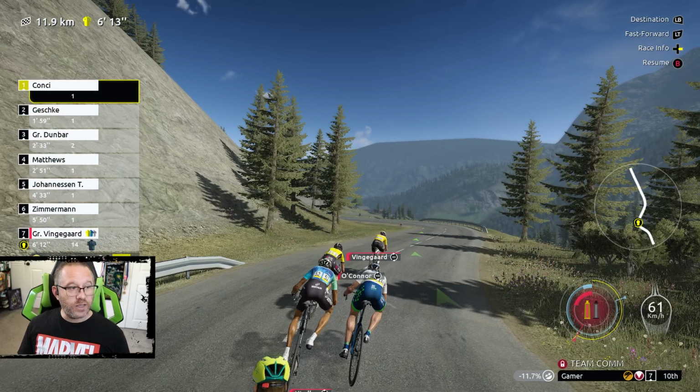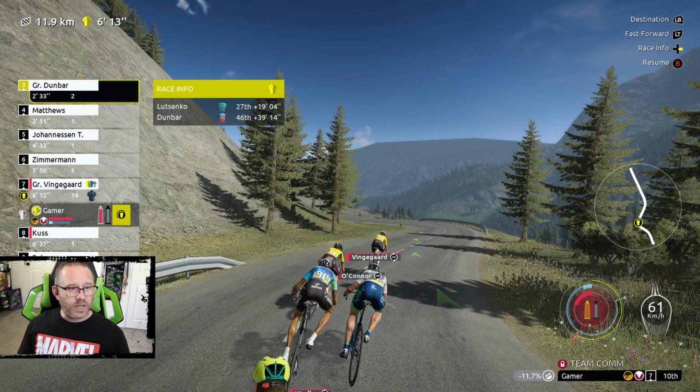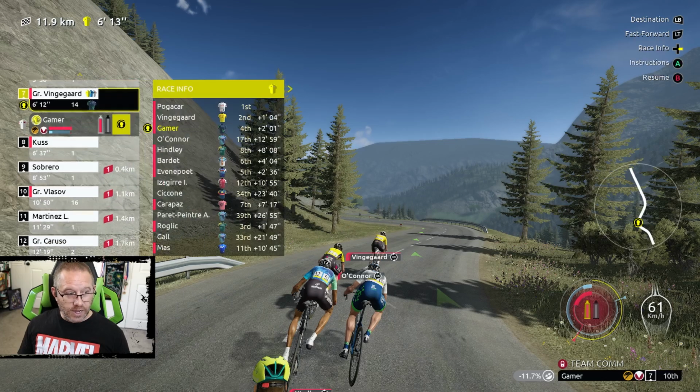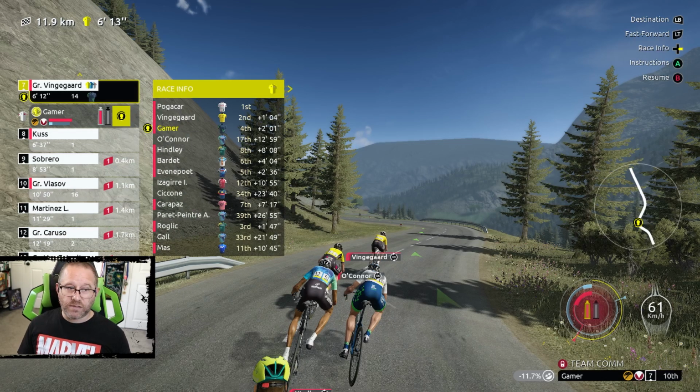So Conchi alone, 2 minutes ahead of Geschke. Dunbar and Lutsenko are 2.5 down. Matthews, Johannesson, Zimmerman, and then comes my group of 14 with the favorites. The top 10 is nearly all here. Nearly. Not all. Like, I don't see 10th. I don't see 9th. So there are some riders missing. Kus is slightly out the back, Sobrero, and then the chase group is 4.5 minutes behind us. I need to aero tuck, so I'm going to take control.